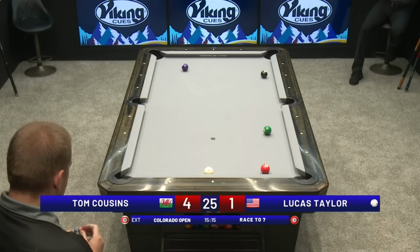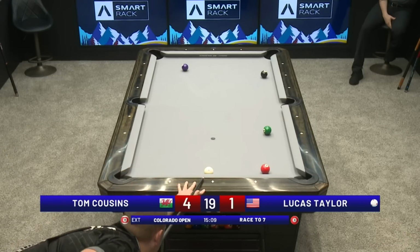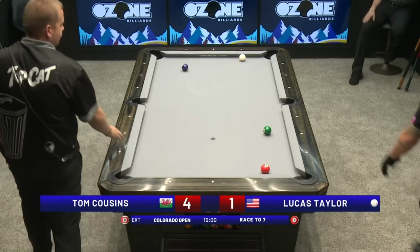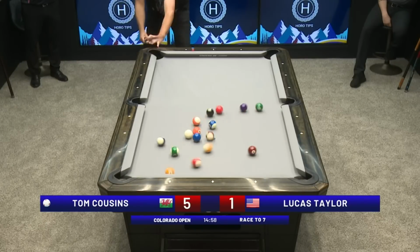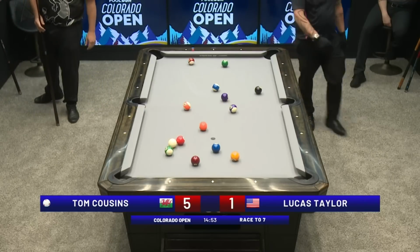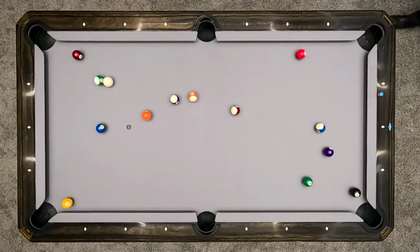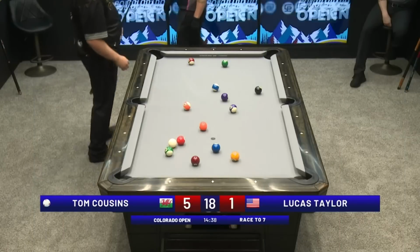If there's any of the English viewers who are tuning in to the Colorado Open here, you've seen this one before. These are the sorts of finishes that Tom Cousins has just sort of made compulsory in Ultimate Pool over the last few years. And it's a great spread for him. Yeah, you can't grumble at this, can you, for Tom Cousins?